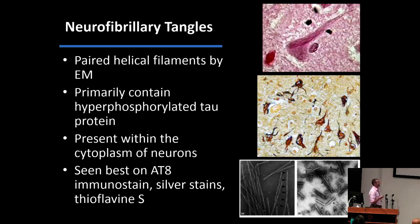So by H&E, this is what a tangle looks like. So here's a neuron, here's the nucleus of the neuron, and you get these sort of purplish, we call that amphiphilic linear structures that fill up the cytoplasm. So they're neuronal cytoplasmic inclusions made of abnormal hyperphosphorylated tau. There's many different stains we can do to pull them out, so they can be tough to see on H&E, so I can do special stains to find them.